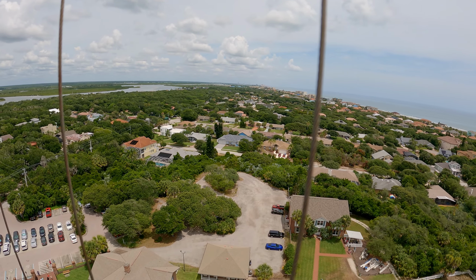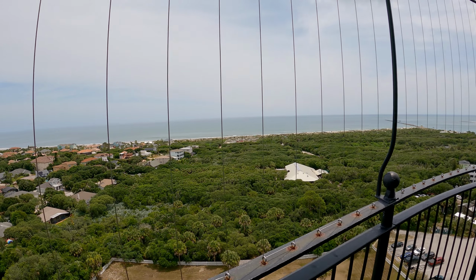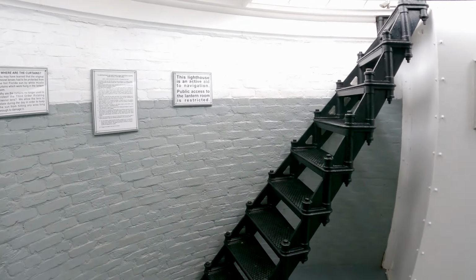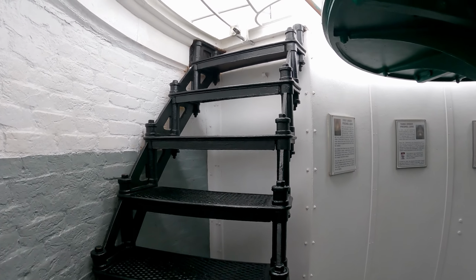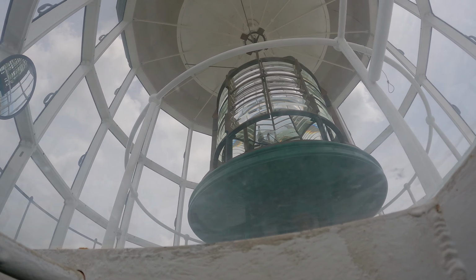But here in a moment we'll go ahead and go back down to the bottom, then we'll go walk some of the museums. Looks like we can go up. Nope, can't go up any further. And this is still a working lighthouse.